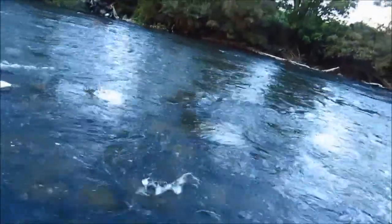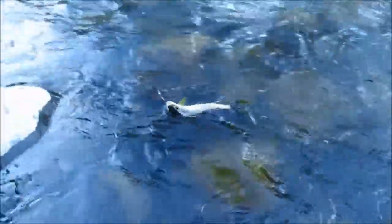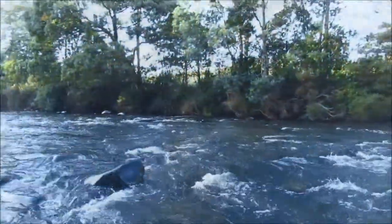There we go, let's get our first little brown, only a little one. I picked up putting a March brown on, size 10, and cast it to the opposite riverbank. This little fella grabbed it right by my feet here, only a little tacker. So we'll get him off, send him on his way. Only took 10 minutes to get the first trout. I'm pretty happy with that. Well, the trout are certainly here.